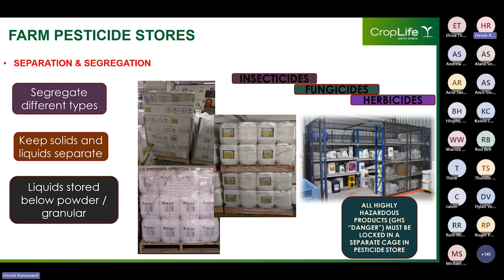Given that cement floors tend to sweat, solid powder and granular pesticides must be placed on pallets where stacking is not against the wall. And I think I touched on that earlier as well. Plastic and metal drums of 20 liters or more must not be stacked to a height of more than 2 tiers high. To be clear now, a farm pesticide store is used for the storage of pesticides only, and if relevant, packaging material and equipment used for the application of pesticides and nothing else.